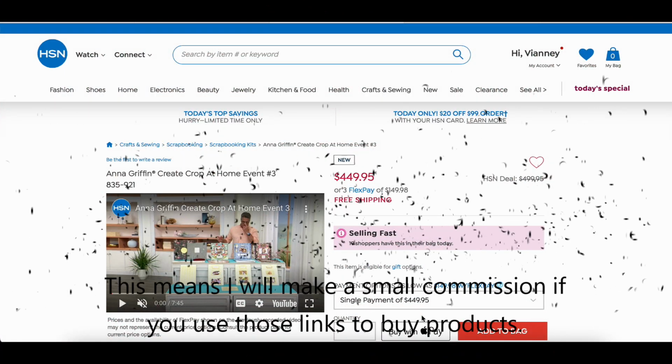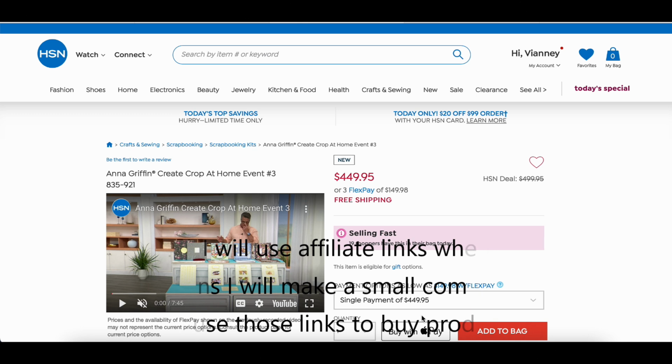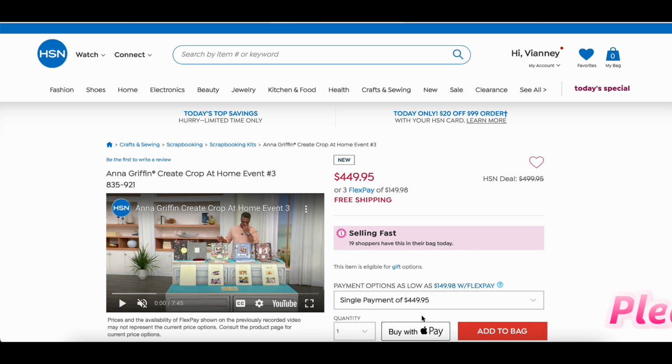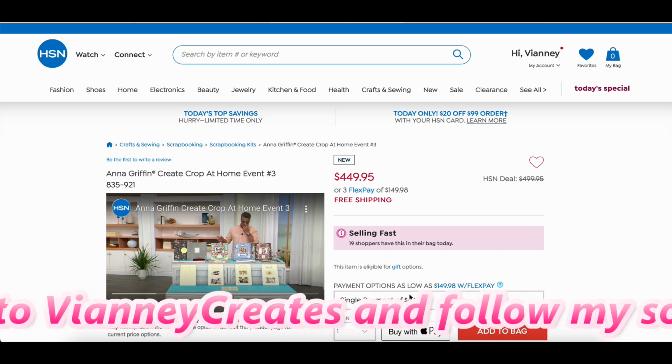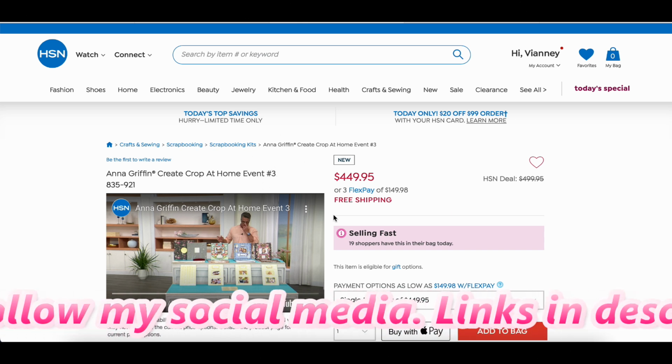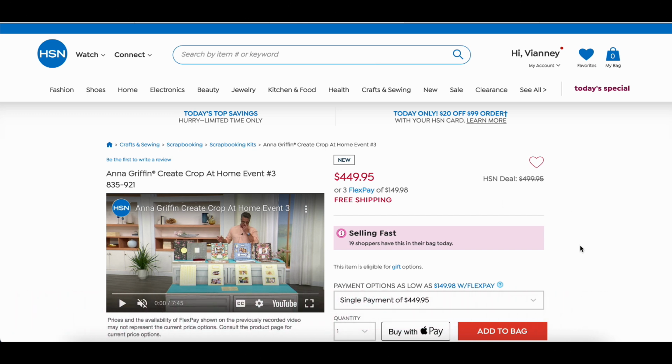I was just debating if I should turn off my emails coming in. But anyway, if I should do the Anna Griffin Create Crop at Home event number 3, as you can see there. I have done one other event, and I think I bought one of her boxes on sale on her website one time, but it was after the event, so like a year after, so I got it for like half price. But I went ahead and took the plunge. I guess Mother's Day is coming up, so I'm feeling that should be my gift.